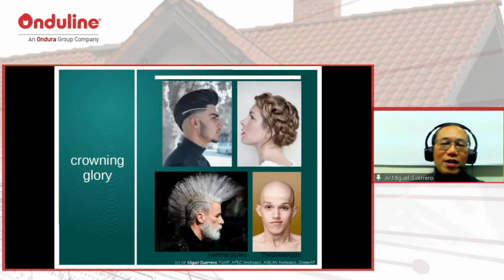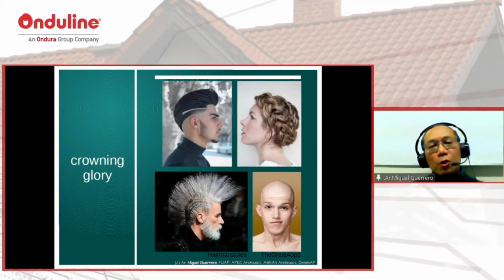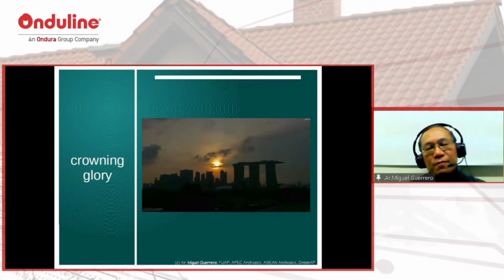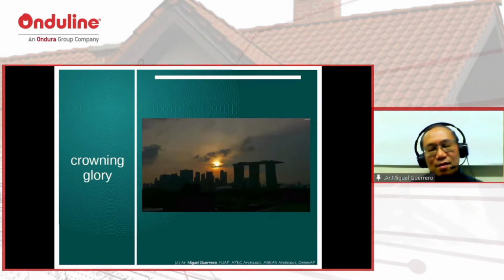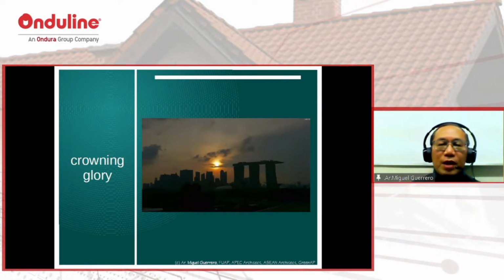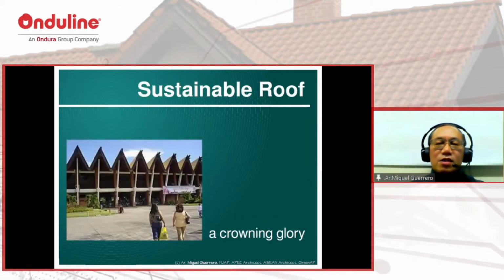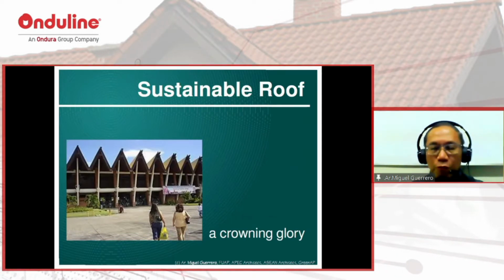And as architects, we'd always like to do iconic buildings. I'm sure that all of us dream of having an iconic building, such as this. Everyone can clearly see that this is the Marina Bay Sands because of that iconic rooftop, that iconic surfboard on top of those 3 buildings. So today, let's tackle this. Sustainable, we'll describe it first, and then the roof.